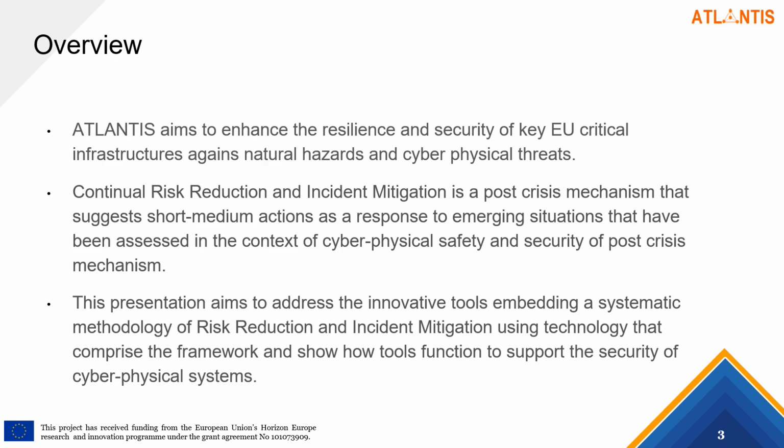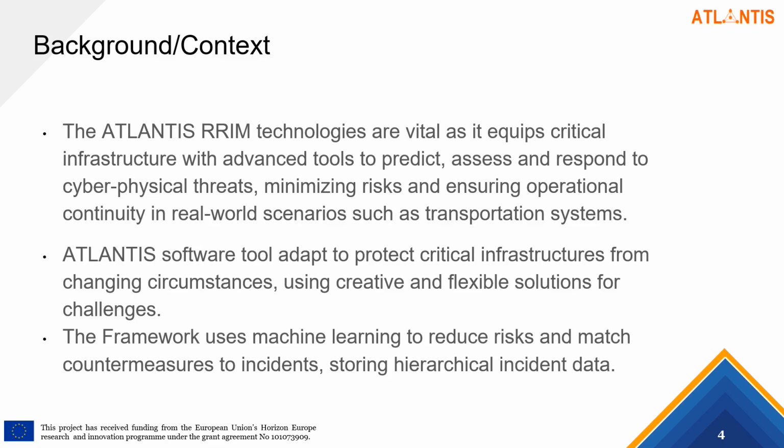Trends of how effective and efficient measures have been applied will then be persisted in the knowledge base, creating a baseline, facilitating recommendations of effective actions for future use. It equips critical infrastructure with advanced tools to predict, assess, and respond to cyber-physical threats, minimizing risks and ensuring operational continuity in real-world scenarios such as transportation systems.